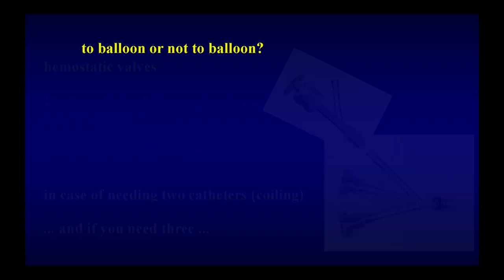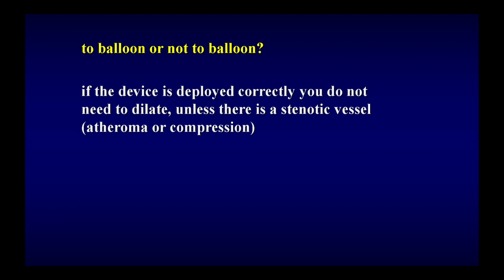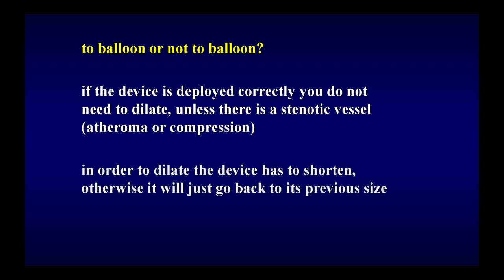To balloon or not to balloon the flow diverter? We almost never balloon the flow diverters, no angioplasty. Because if it's correctly deployed, you don't need any balloon. You don't need to dilate it. If you need to dilate it, it means that you have not done a good job in deploying the flow diverter. Unless, of course, there is a stenotic vessel. Sometimes it's due to stenosis. Sometimes in a very large aneurysm, the aneurysm is pushing on the artery and you have a stenosis.